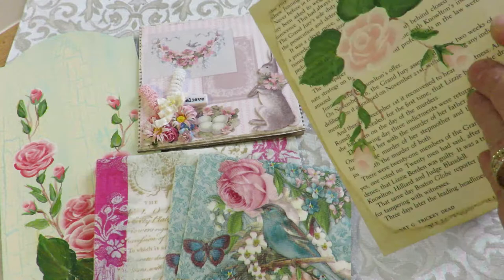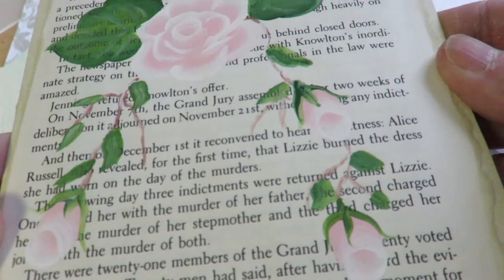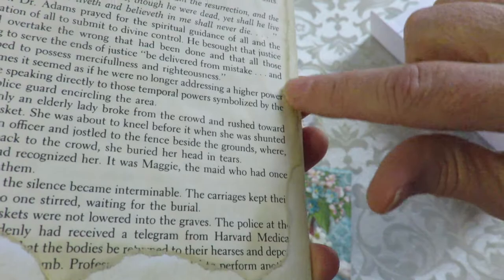Oh! More hand painting. Oh, look at this. Look at these beautiful roses, all hand painted by Nancy Martinez. I am so lucky. Wow. That is so pretty. On both sides, and all shabbied up on the edges. Oh, wow.